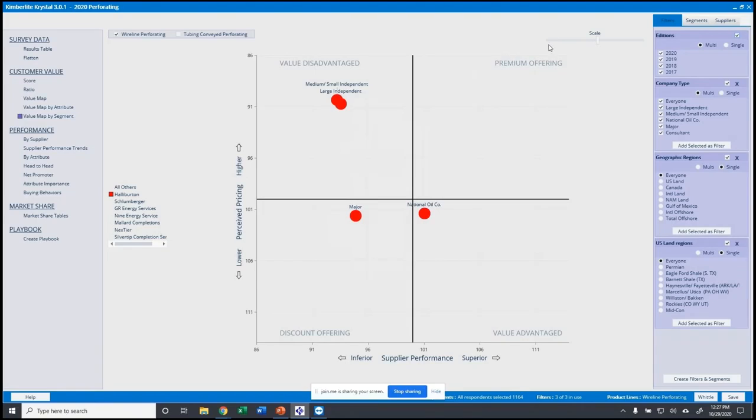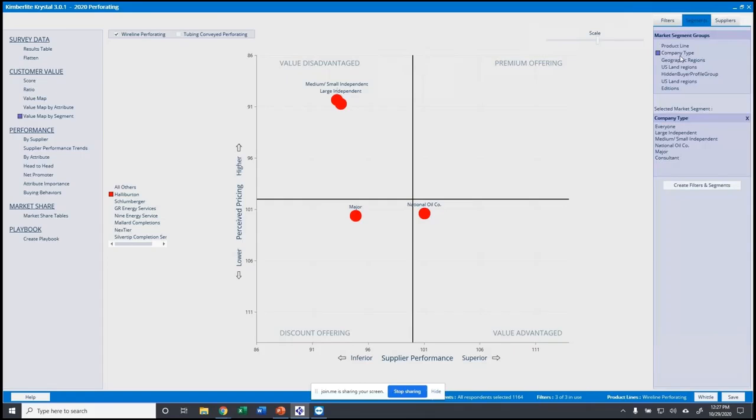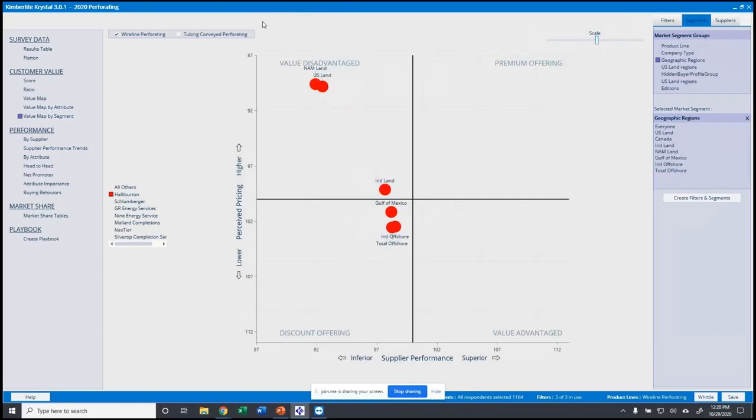Put another way, if we were to segment Halliburton's perforating performance by different geographic regions, again, you would start to see that in North America U.S. land, they're having trouble being competitive and delivering good value. Whereas in the international offshore and the Gulf of Mexico region, they fall well within the fair value fairway. Very similar to Schlumberger, which struggles a little bit in North America land. There's nothing wrong with their pricing strategies. It's just that their performance profiles don't align, quite frankly, with their pricing strategies.